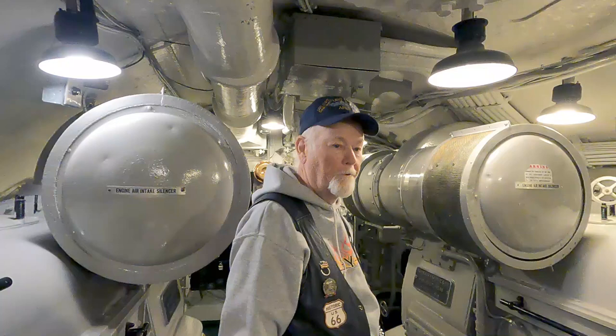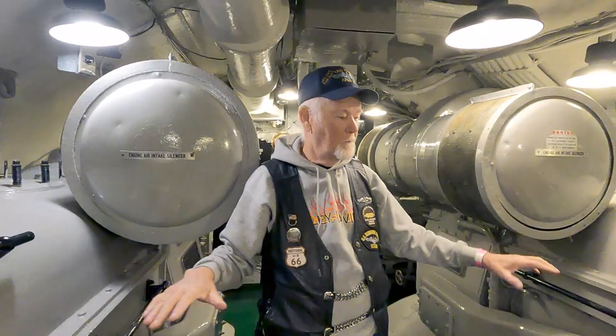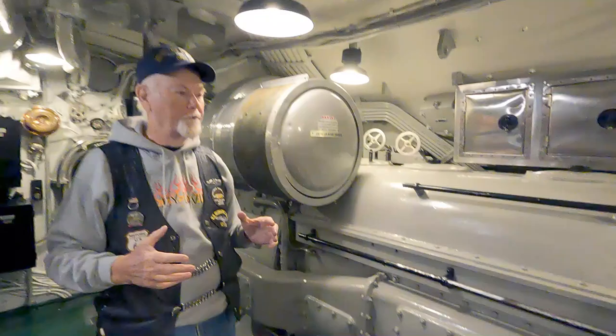Not a whole lot different about this. When we were in the forward engine room, remember what I said about the boat that I served on in Vietnam: they took all those engines out. So everything in that other compartment back there had no engines, and all that was temporary berthing space for the special people that we operated with. Okay?